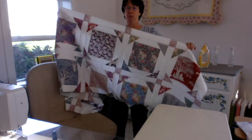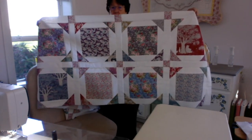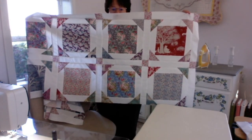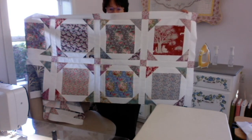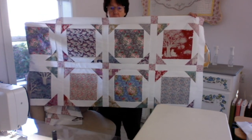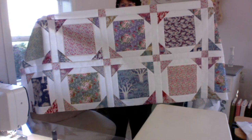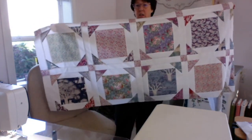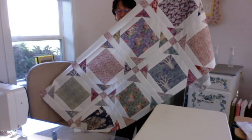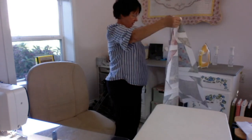Okay, here's the first two rows, guys. Oh, isn't that cool? Oh, guys, I'm in love with it. Look. Oh! Okay, let's start at this end. Look at this. Oh, guys, I'm really pleased with this. Look. Here we go. Very, very cool. Me too, Rolene. I love it. I'm very, very happy with it.